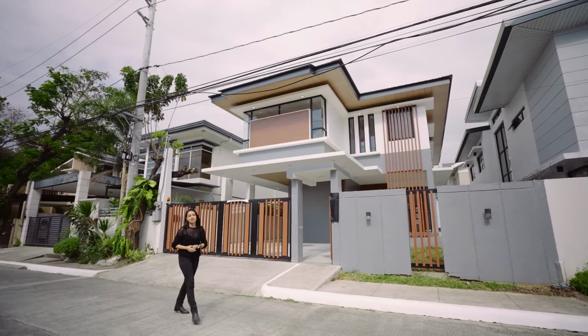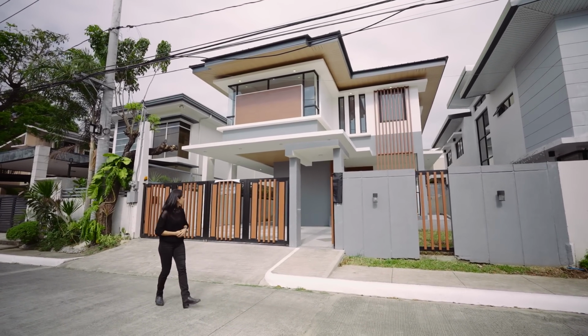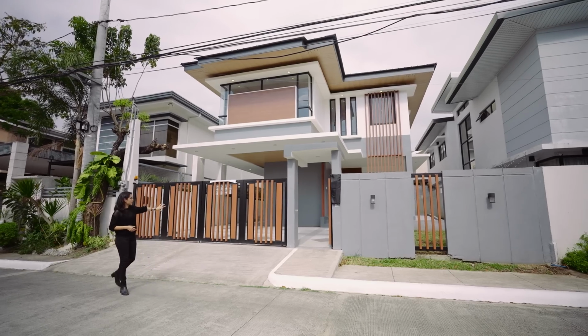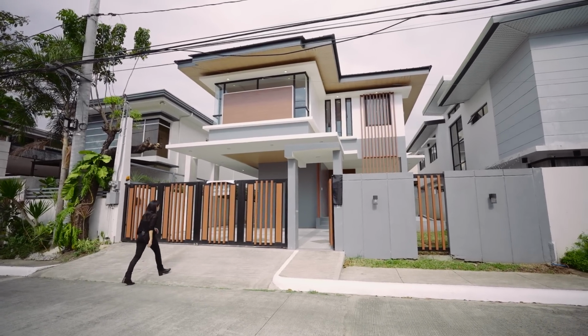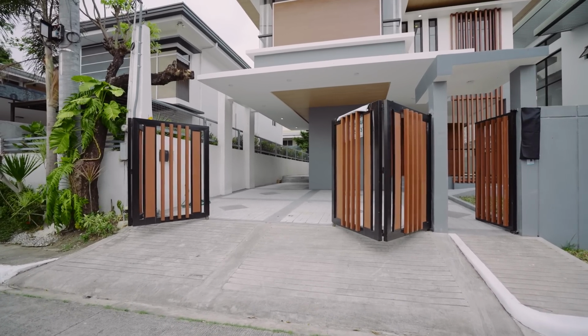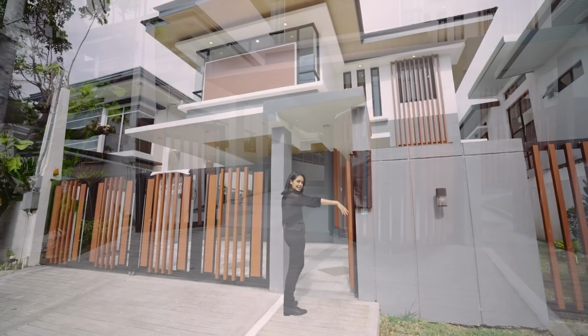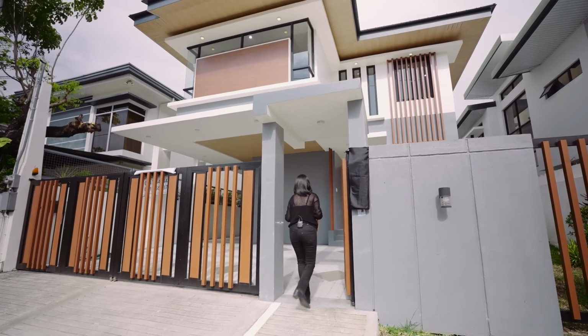Today we've got a brand new house and lot for sale here in Parañaque. So you have a very modern contemporary aesthetic right here. You have your manual gate, your automated gate here on the left, which fits 3 vehicles. We'll get to that in a bit. And then you have your pedestrian gate here in the middle, and then a solid wall with a few slats there on the right side.